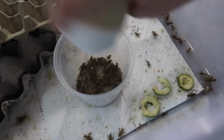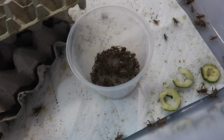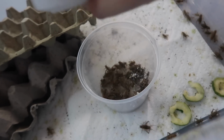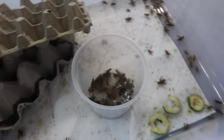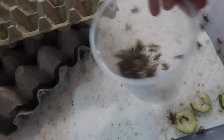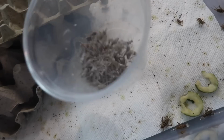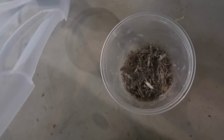So once again, I'm going to shake some calcium in. This one's being difficult. Not much wants to come out, but shake some calcium in there and then shake it around to coat them all. And there we go. Now we have some nice larger crickets for some of the larger animals.